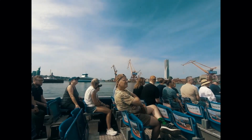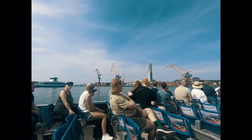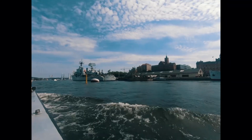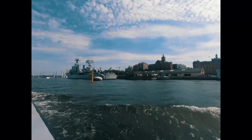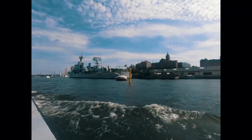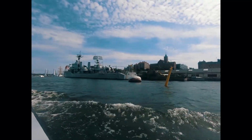The river, the biggest river in Sweden, and we are right now in the biggest harbor in Scandinavia, the Gothenburg harbor. And the grey ship, the largest one closest to us, is called the Destroyer Småland. This one was built here in Gothenburg on the Eriksbergs shipyard, further down the river.